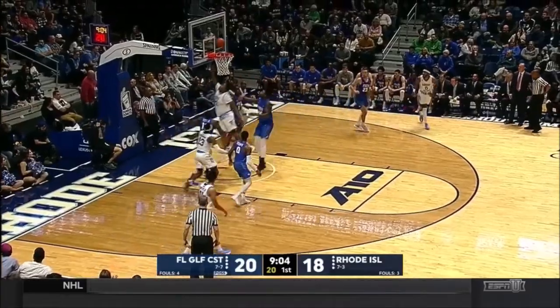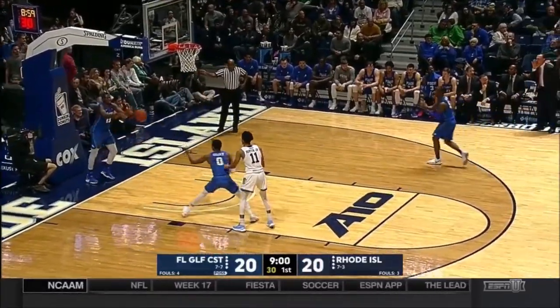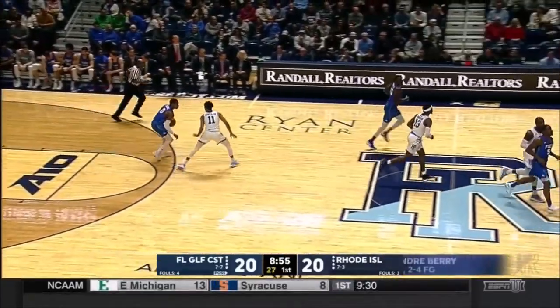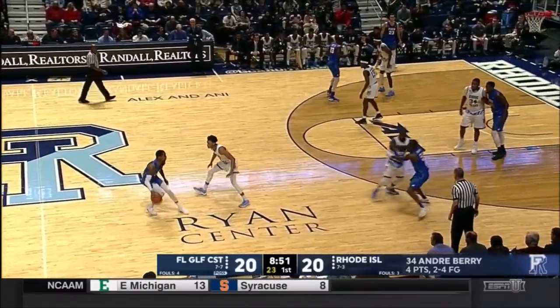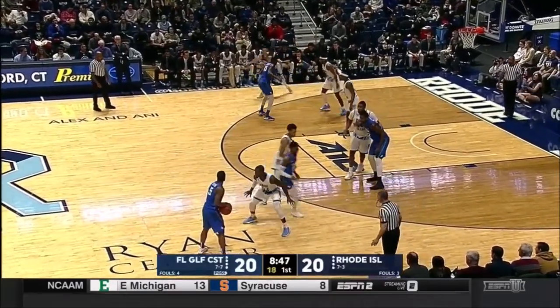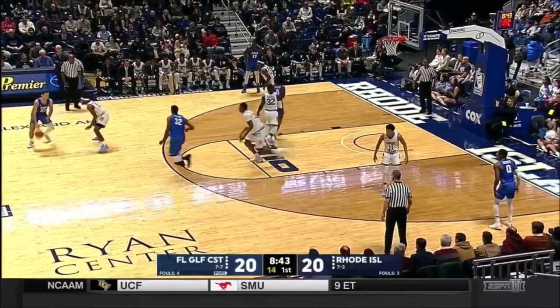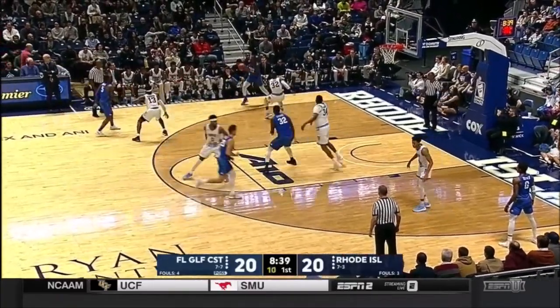Yeah, Kingston Pizza's closed. There's Berry. Earns a slice with a right hand off the glass. He has great footwork. His conditioning is getting to about 80%, but without the 300-plus pounds, now he's moving quicker laterally, and his hands are like a 6'6", 200-pound guy. Put the combination together, you get that layup. 10 of Florida Gulf Coast's 20 points have come in the paint.